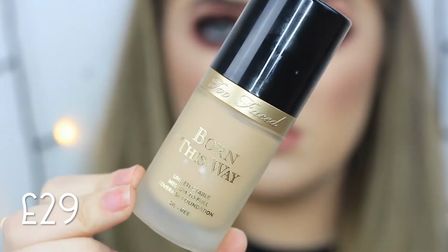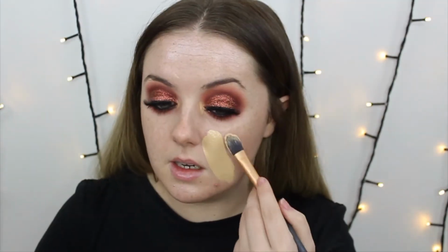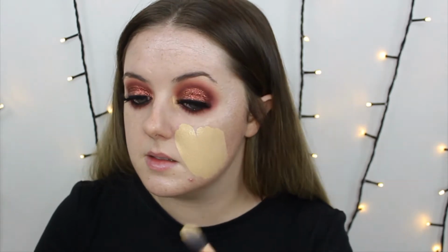For foundation today, Too Faced Born This Way foundation. So I'm just painting that all over the skin. You know what would be helpful right now? If I got my sponge and wet it, because I forgot. And I'm back.